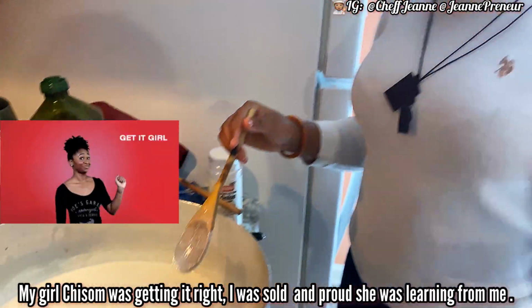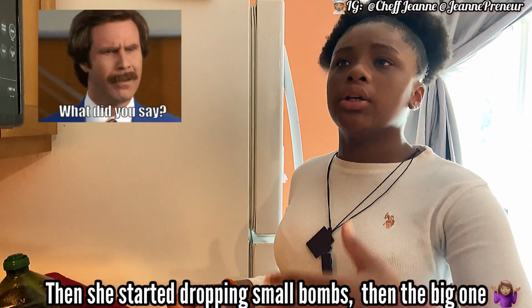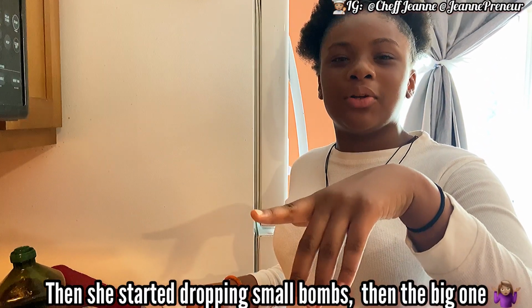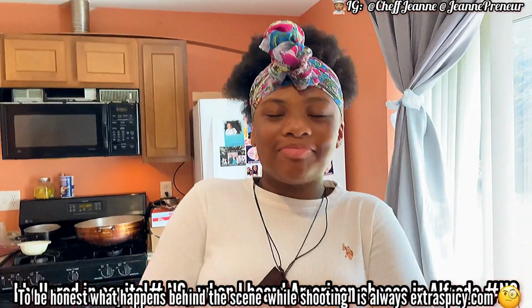Add different seasonings. Add different cheeses. Monterey Jack. You can add, what is it called? You can add American cheese. No, American cheese is a.